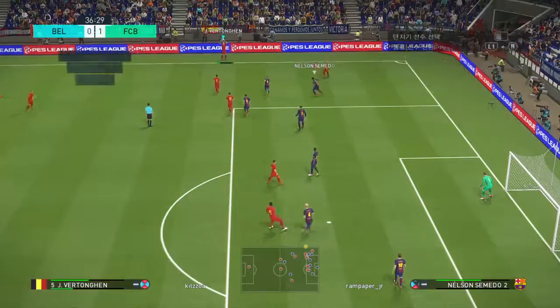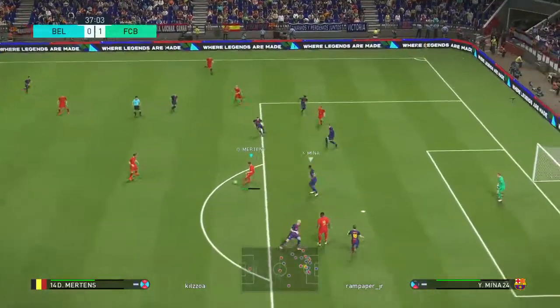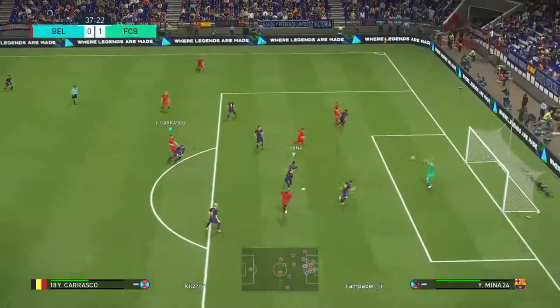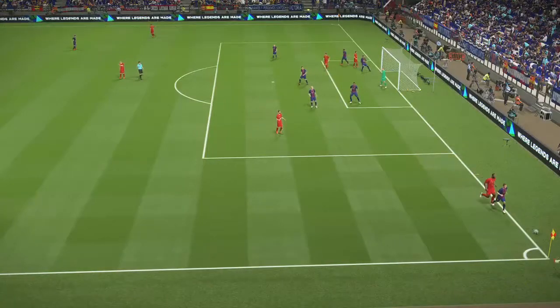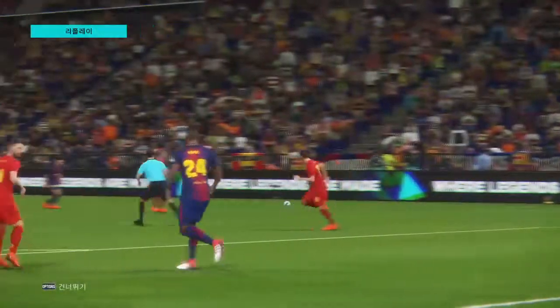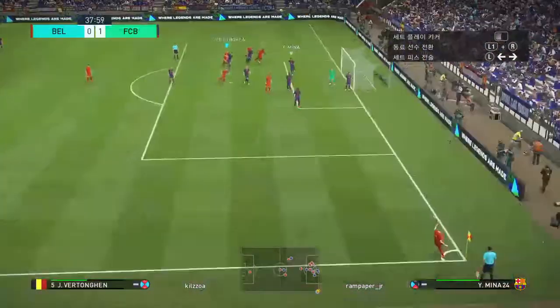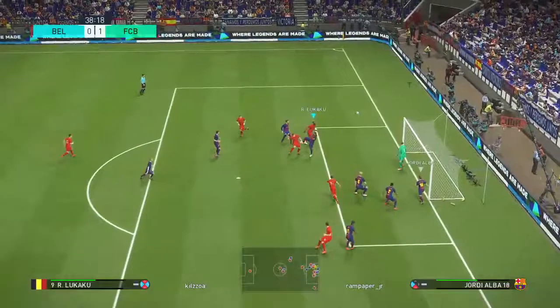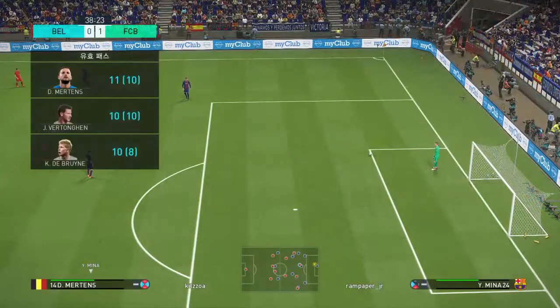It's a throw-in. Nainggolan. Carrasco. It's Carrasco! Talk about asking for trouble. We all know he's more than capable of hitting the target from there. Out of play for a goal kick.